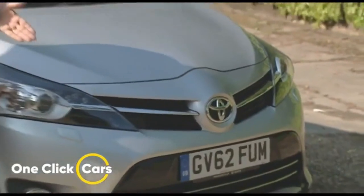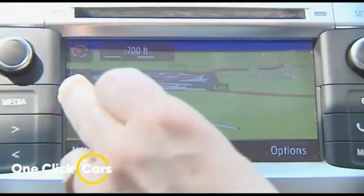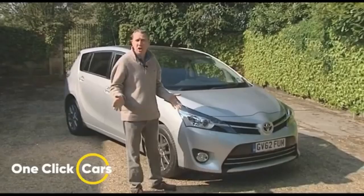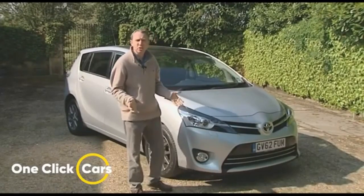Options I'd want to consider include upgrading the Toyota Touch infotainment system to Touch and Go status so that it includes sat-nav. I'd also want to look at things like the Skyview panoramic glass roof, a cargo liner, a reversible boot mat and a large 360-litre roof box for holiday trips.